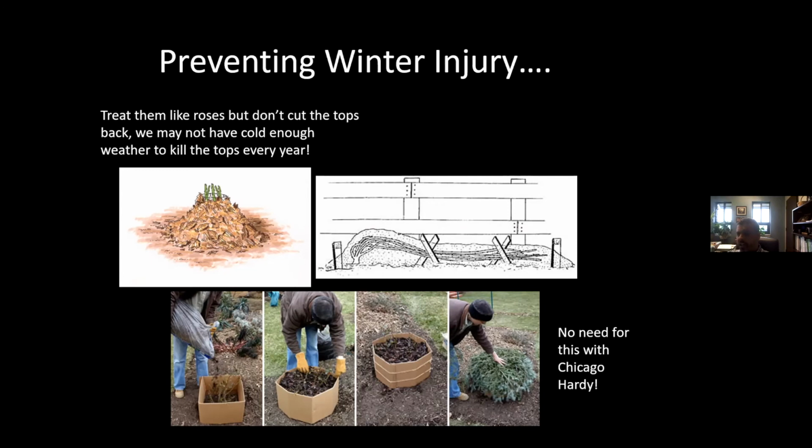You may lose the top, but you're still going to have a foot or two of stem that is going to overwinter. They're going to break early, and they'll give you some of those earlier figs that may be not as good as what's on new growth, but still it's extra figs. And around here, any fig is a good fig.